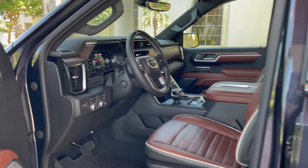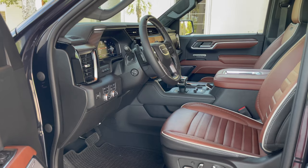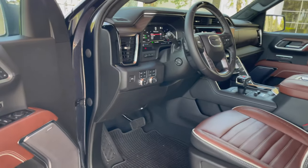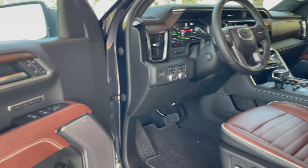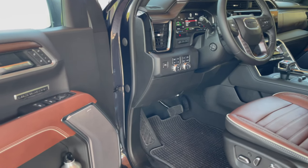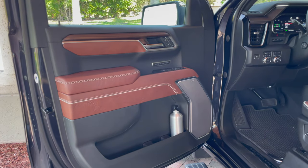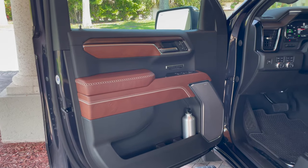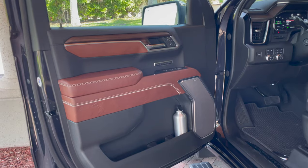So now that I've gone through all of the unique elements and standard elements and features of the Sierra Denali Ultimate, let me give you a tour of what is essentially the rest of the interior. I'd like to do a piece by piece tour for you, and a lot of this will be common to other Sierra models, although of course not in this kind of trim. The Alpine Umber and the Poldau wood trim is obviously exclusive to the Sierra Denali Ultimate.